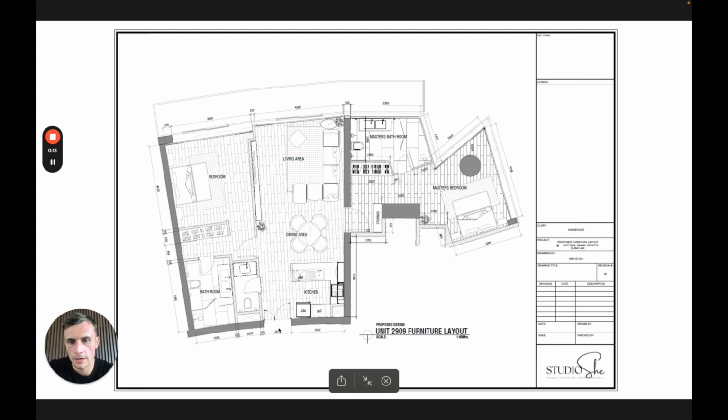As you can see, we've got the entrance here, and then on the right, we've got a sort of semi-closed off kitchen, but also it's open but semi-closed just due to a little beam here, so we can't actually knock this little structure right here, we can't knock that through, so it is sort of semi-closed but open plan as well, so it's not going to be closed off, and that's what we like about this particular unit.